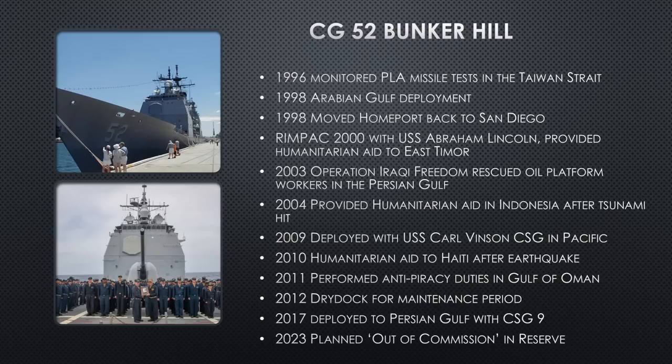In 2009, we deployed with the USS Carl Vinson, CSG, Carrier Strike Group, in the Pacific. 2010, she provided humanitarian aid to Haiti after the earthquake. So you can see how the Navy really is a military force first, but because our presence is global, we're in a position to provide all this help to many nations around the world. So every Navy person that I've talked to is very proud of that. And we have a great history of doing that with other nations. In 2011, she performed anti-piracy duties off the Gulf of Oman.